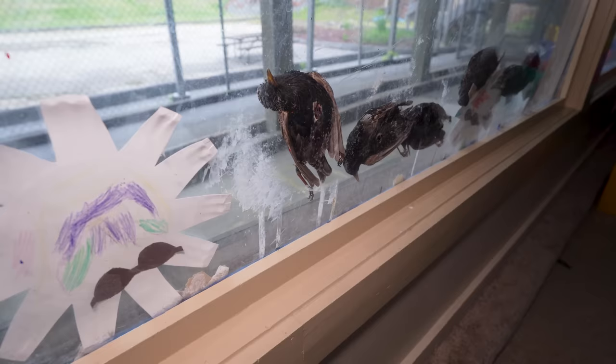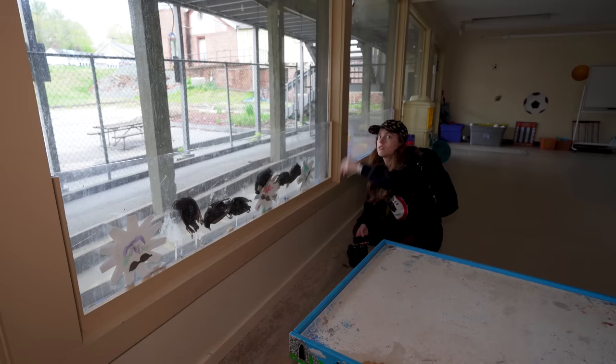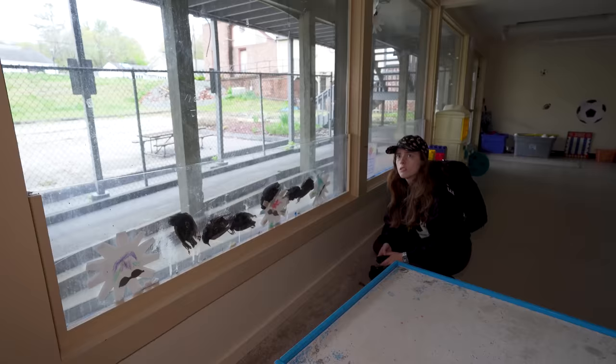Wow. That's why it stinks. Oh, that's really sad. So you know what probably happened? They kept flying into the plexiglass window trying to get out, and they just kept falling and dying there. That's a lot of birds. Yeah, six. That's really bad. Aw.